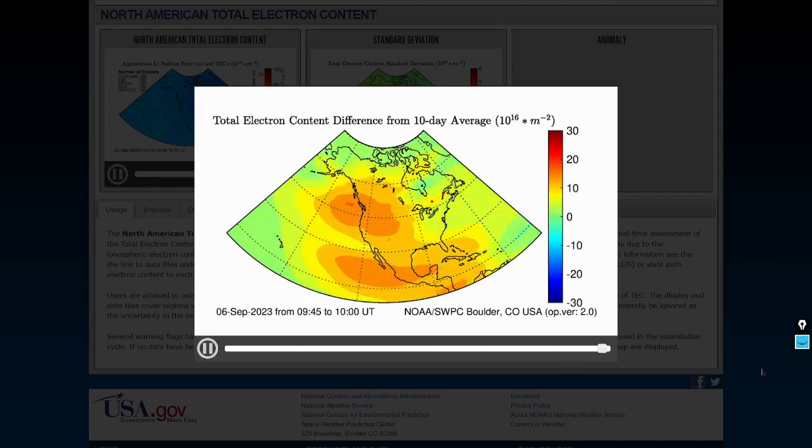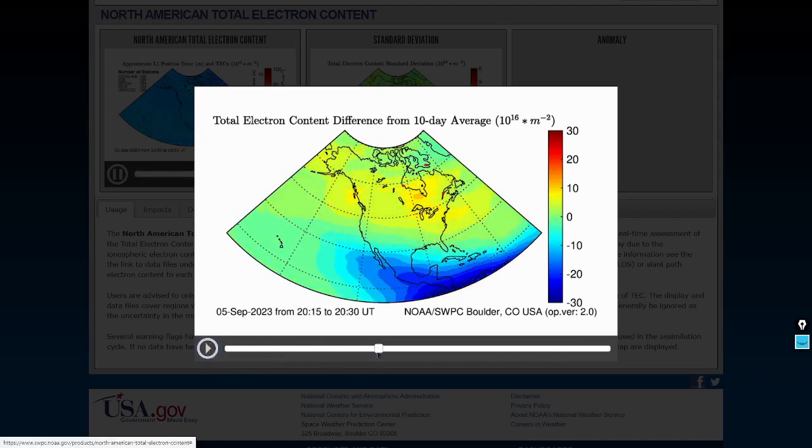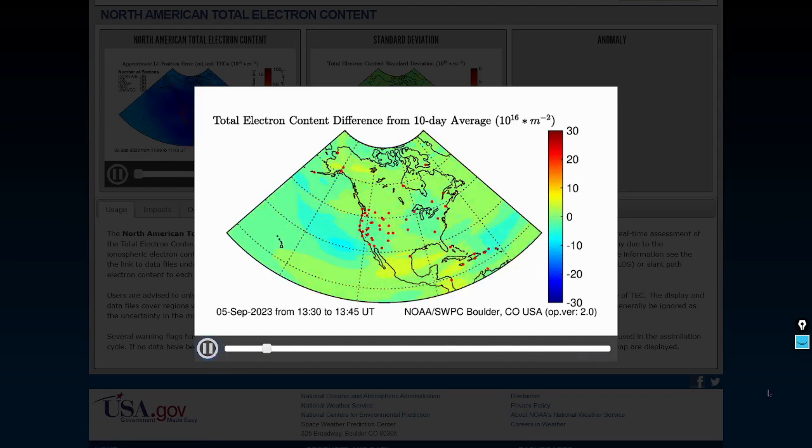We are seeing quite a few high electron count anomalies here. So here's some around northern Canada, some around the Great Lakes region and the northeastern U.S. And then some additional high electron content anomalies over Mexico, and then the Cascadia fault zone there around British Columbia. Pretty significant high electron content anomalies there. Again, that's anomaly from the 10-day average. Let's play that through one more time.